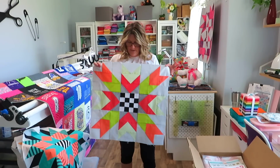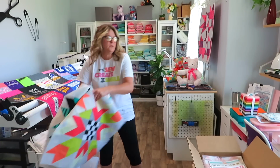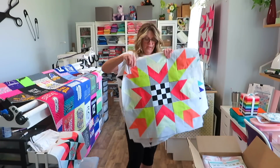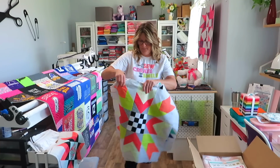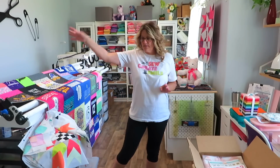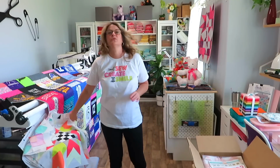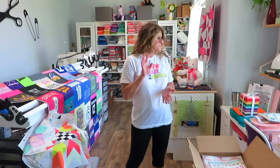So anyway, this is my Barn Star quilt, and I'm really excited about it. I think I might keep it for myself. I don't keep quilts for myself very often. I do have some in my closet. I have a closet in my spare room that has quite a few, but I usually give them away as events and things happen. I don't usually keep a bunch of them. So that's a current sew along that I'm working on for the Fat Quarter Shop.